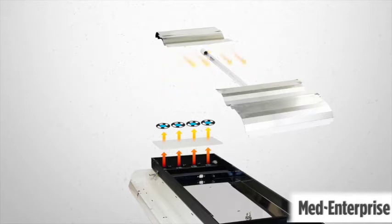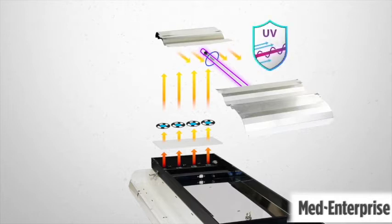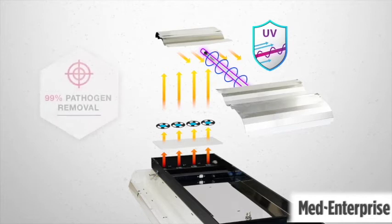The air now moves through a set of safety baffles which prevent the UV light from escaping the radiation chamber. Once in the radiation chamber, our high-intensity UVC lamp operates at the peak wavelength of energy emission at 253.7 nanometers. The duration and intensity of the UVC provides up to 99% pathogen removal with a 97% first-pass kill rate.